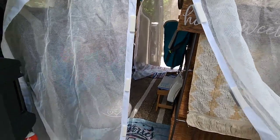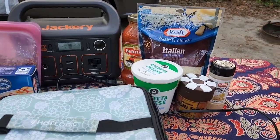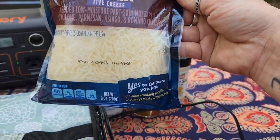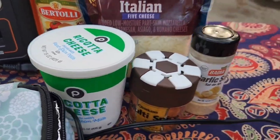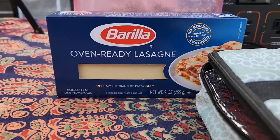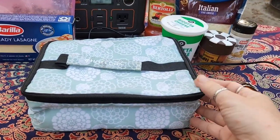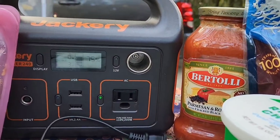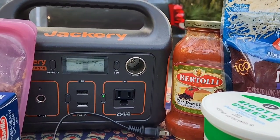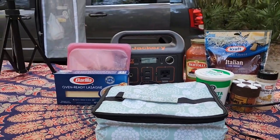I'm about to go do some more editing, have some lunch, and then I'm going to do the lasagna prep with you guys. All right, so here are the ingredients that we're working with for dinner tonight. We're going to be using an Italian cheese blend with mozzarella, provolone, parmesan, asiago, and romano. Sauce, ricotta, some seasoning, the no boil lasagna, some ground sausage that I already cooked at home base, the star of the show, my Hot Logic Mini, and my Jackery 240. We're starting out at 75%. Let's see how long it takes or how much power it uses to make a baked lasagna at camp.